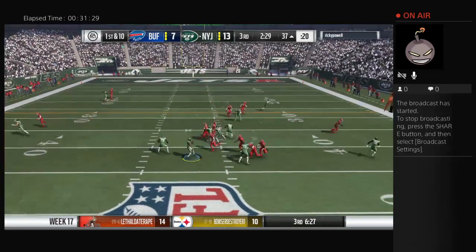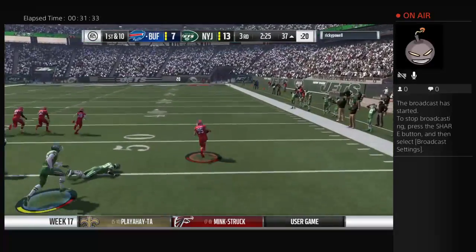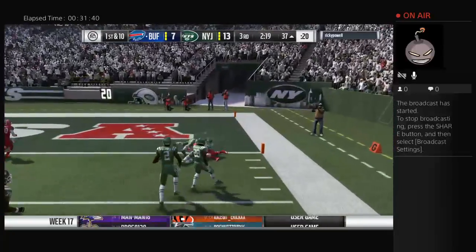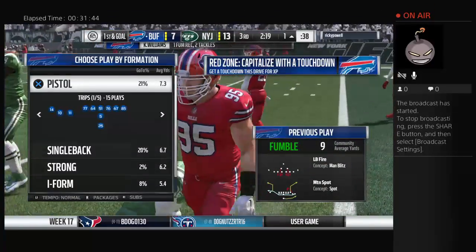After the interception, here's Griffin. Now look out, Griffin hit, and he lost the football. It's loose. Now this is picked up by the Bills. Does the big boy have the juice? And he is not quite going to make it all the way in. They'll mark him down right about the 1-yard line.